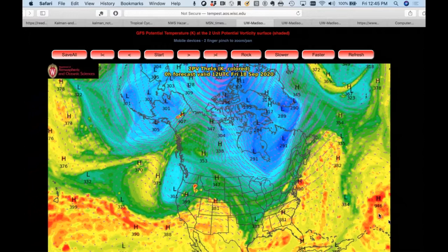To the very eastern edge of this map, you see this broad area of very high potential temperatures. This is the outflow, the exhaust, if you will, at the tropopause from Hurricane Teddy. It's kind of an odd name for a storm, but that's what it's called. And he'll probably be a bear of a storm as he barrels toward the vicinity of Bermuda.